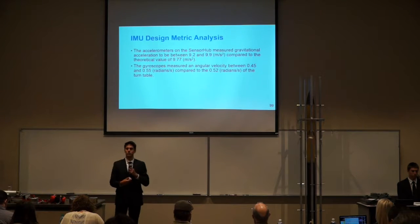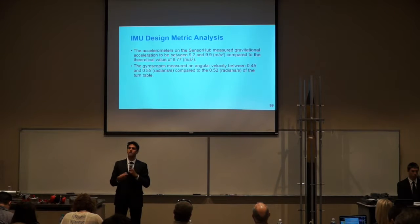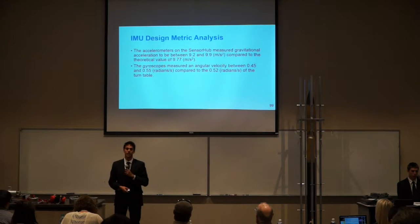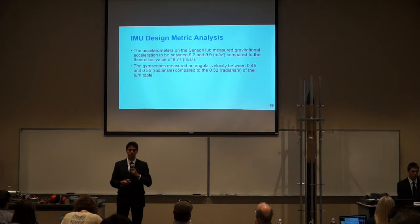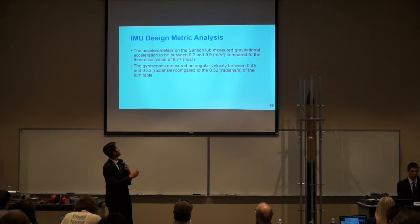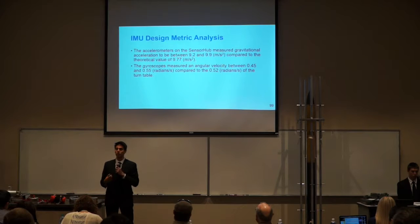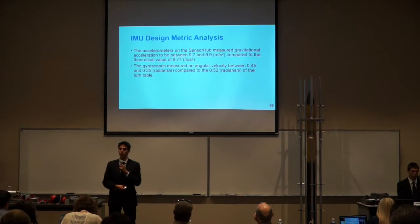So to go over the results of these tests, the accelerometer and the sensor hub measured a gravitational acceleration between 9.2 and 9.9 meters per second squared, compared to the theoretical value of 9.77 meters per second squared measured here in Prescott, Arizona. The measured angular velocity for the gyroscopes were between 0.45 and 0.55 radians per second, compared to the table rotating at 0.52 radians per second.